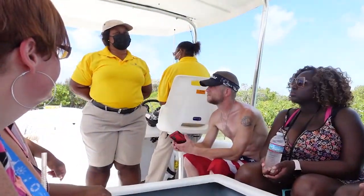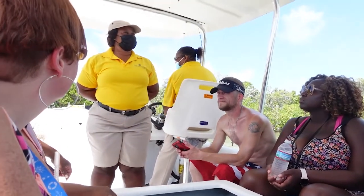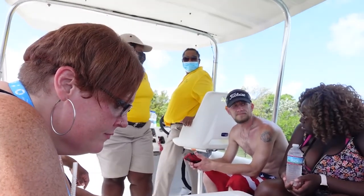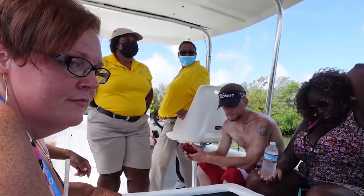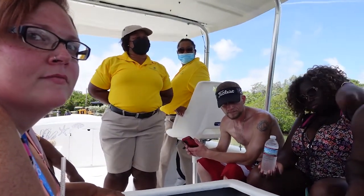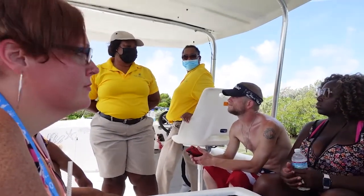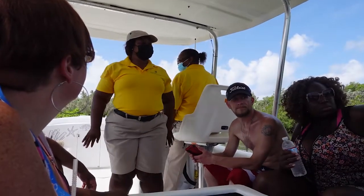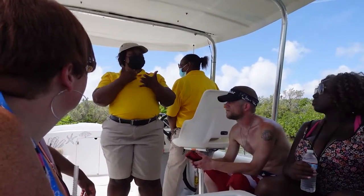I'm gonna run to our safety briefing. Your life jacket is located in the very front cabin of the boat. The cabin is straight ahead to the front. This boat is also equipped with two fire extinguishers, a first aid kit, and a VHF radio in case of any emergency. And your captain in command is Captain Stephanie.